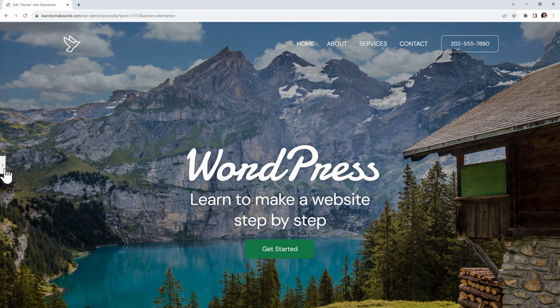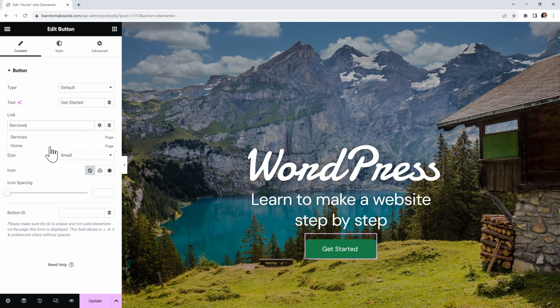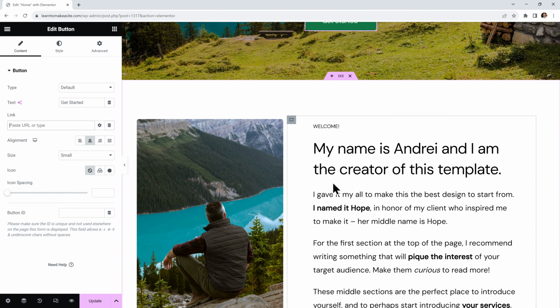So let's expand our settings, then select the button, and you could use the link field just like before to link it to your services page, for example. But I want to do something a little more special. Whenever someone clicks this button, I want it to automatically scroll down to another section that's further down the page. Like for example, this About section here.